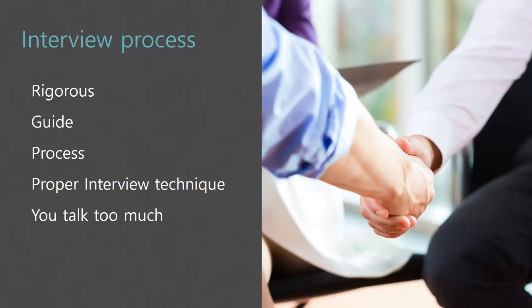Maybe buy your fellow manager breakfast and say, hey, listen, can we role play some interviews here? I need some help. I want to make sure I get this right. Or with your boss or anybody, another manager in the company. You want to get that interview technique down. And again, you don't want to talk too much. You want to stay on point. A strong interview process is going to do that for you.